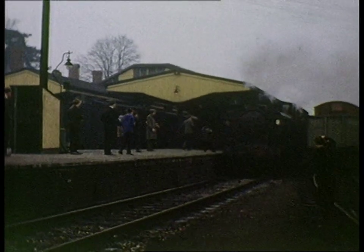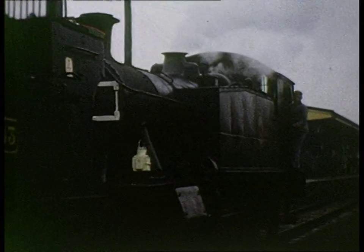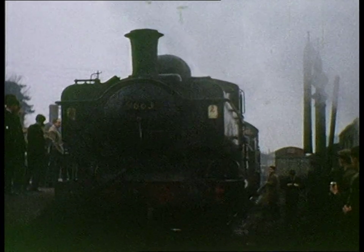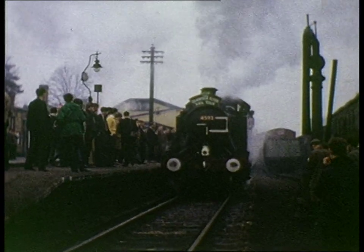The Quantock Flyer rail tour on the 16th of February 1964 is our next scene at Yeovil Pen Mill Station. The train is double-headed by Pannier Tank 9663 and Prairie Tank 4593. As already intimated, the lines around Yeovil had a complicated history.